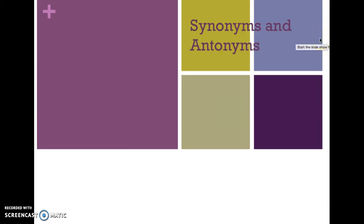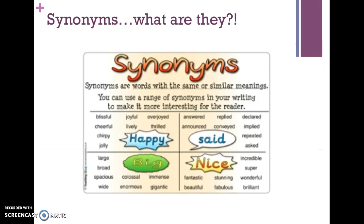Alright, so today we're going to be talking about synonyms and antonyms, where you can find them, why you would even need to use them, and what they are.